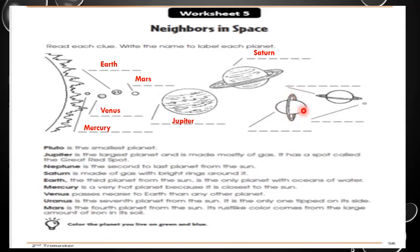Here they are drawing Neptune and Uranus with rings too, and they do have rings, but they are not as distinct as those of Saturn, and that's why we really don't bother drawing those rings. So next after Saturn is Uranus, yes, and Uranus is the seventh planet from the sun. It's the only one tipped on the side, so it's tilted a little bit to the side.